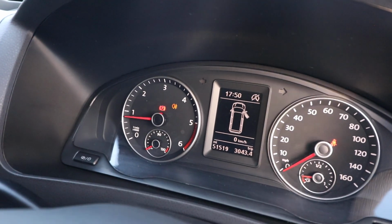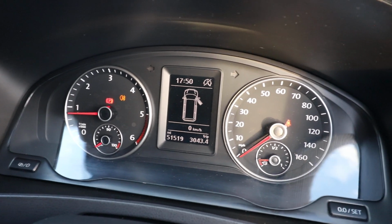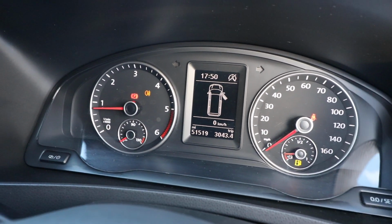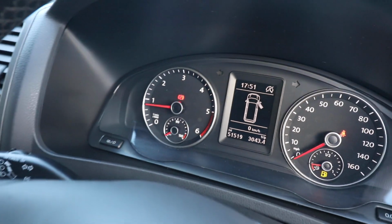If we have a look at the dashboard, mileage on this particular example, 51,519 miles, so fantastic, fantastic mileage on this particular van. Turn the fog lights off, you can see there's no warning lights or anything like that on the dashboard. It's all idling correctly as it should be.